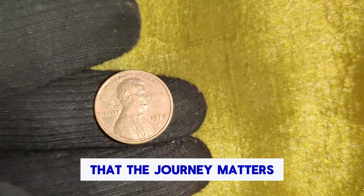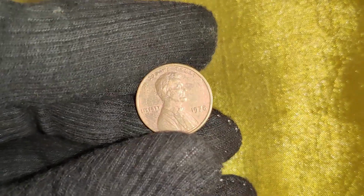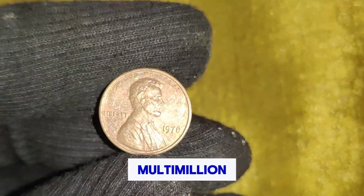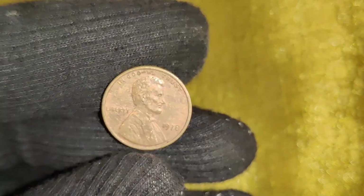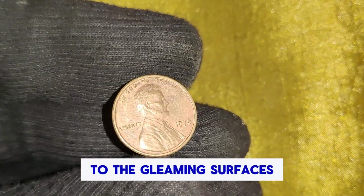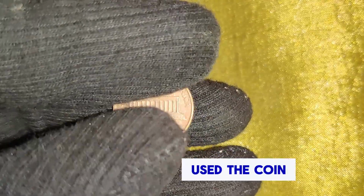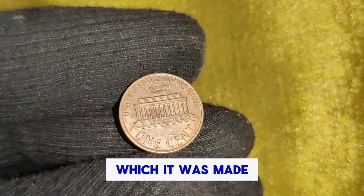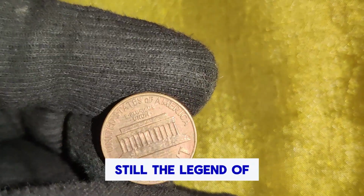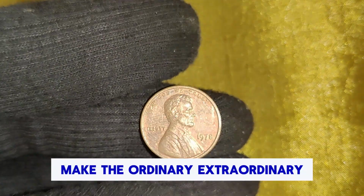Collectors often say that the journey matters more than the destination, and the 1978 penny exemplifies this perfectly. The act of searching, learning, and collecting brings its own rewards, even if the mythical multi-million-dollar penny is never found. Each coin tells its own story, from the scratches that speak of years of circulation to the gleaming surfaces of those preserved in mint rolls. Each detail connects us to history, to the people who used the coin, to the era in which it was made. And when viewed this way, every penny is priceless, regardless of its market value. Still, the legend of the $188 million penny endures, because legends are what make the ordinary extraordinary.